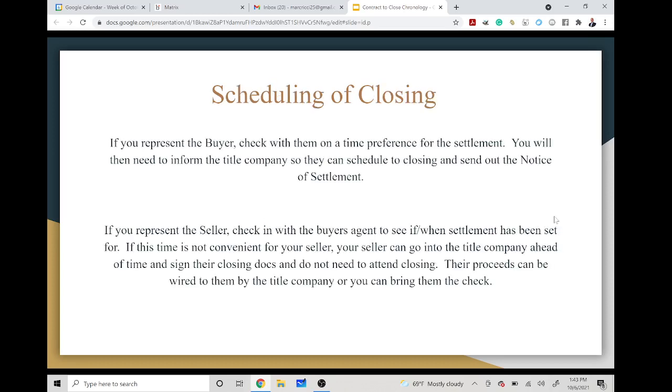Scheduling the closing. If you represent the buyer, check with them on a time preference for the settlement. You'll need to inform the title company so they can schedule the closing and send out the notice of settlement. If you represent the seller, check in with the buyer's agent to see if and when settlement has been scheduled. If this time is not convenient for the seller, your seller can go into the title company ahead of time and sign their closing docs. They do not need to attend closing.